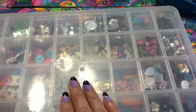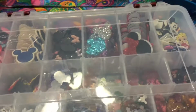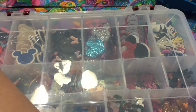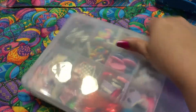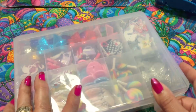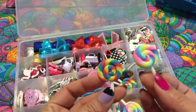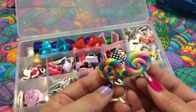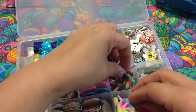Okay, and then some more AliExpress. Oh, let me do this one first. One second. So I made a bunch of different paper clips out of these. Now these little suckers I got this year. I thought those were really super cute. I put those on my little birthday tassels.